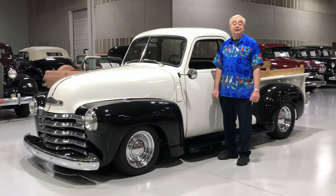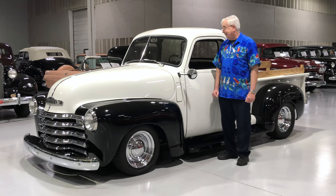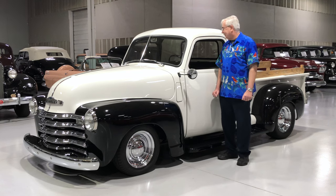Beautiful tailgate as well. Yes, you'll want to watch this entire video. Take a look at that stuff because it's really got some neat features to this old truck.